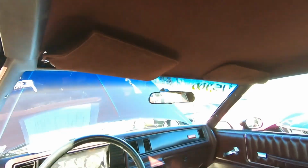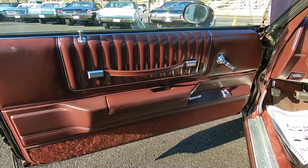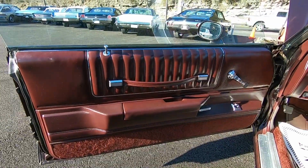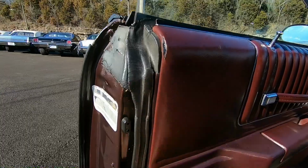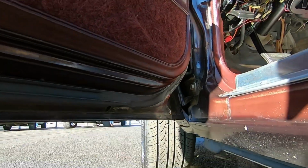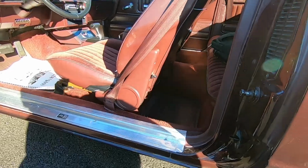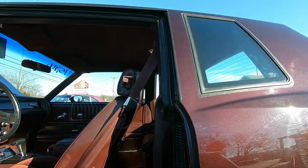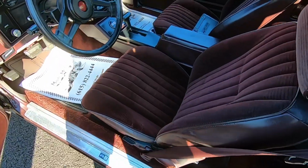Smells like AutoZone air fresheners. Although I don't see any in here. It must have had some when we first got it. Door panel's in great shape. Weather stripping around the door is a bit old, but still soft. Looking at the bottom of the door, not in bad shape at all. Jams, same way. Carpet's in pretty decent shape.